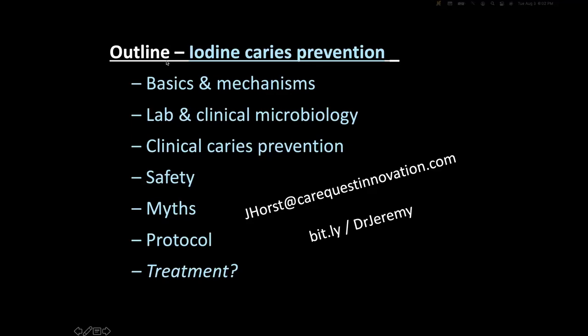The under 12 months thing is near and dear to my heart, because so many children who get their teeth really early, especially American Indian and Alaskan Native kids and First Nations peoples in our continent, get teeth really early and have extremely high caries risk, and I want to use it on them. Personally, I feel safe using a small amount of iodine at any age.